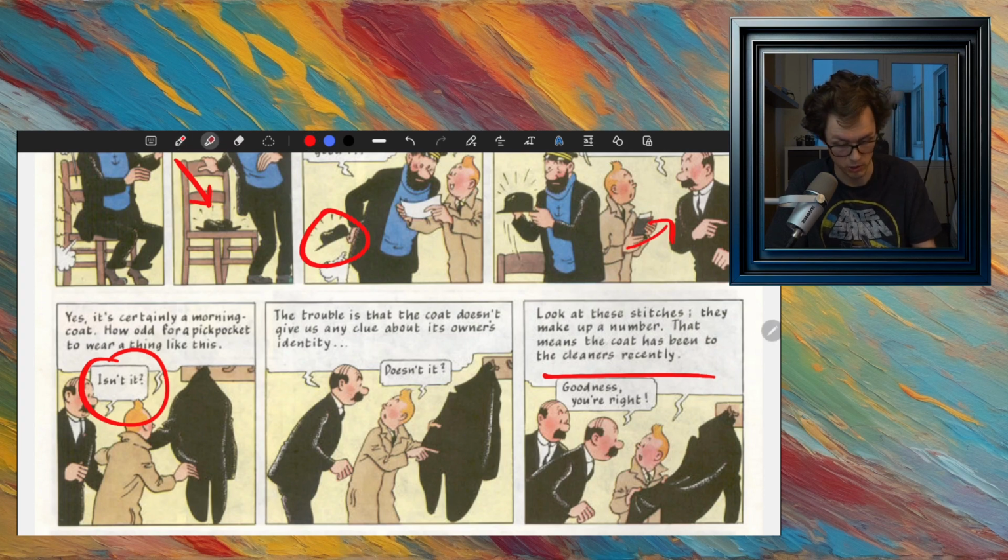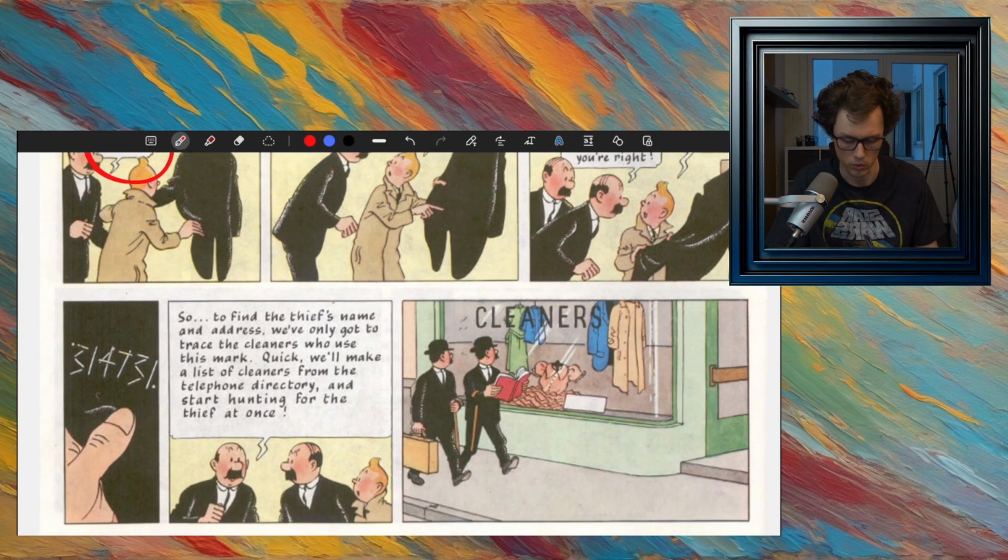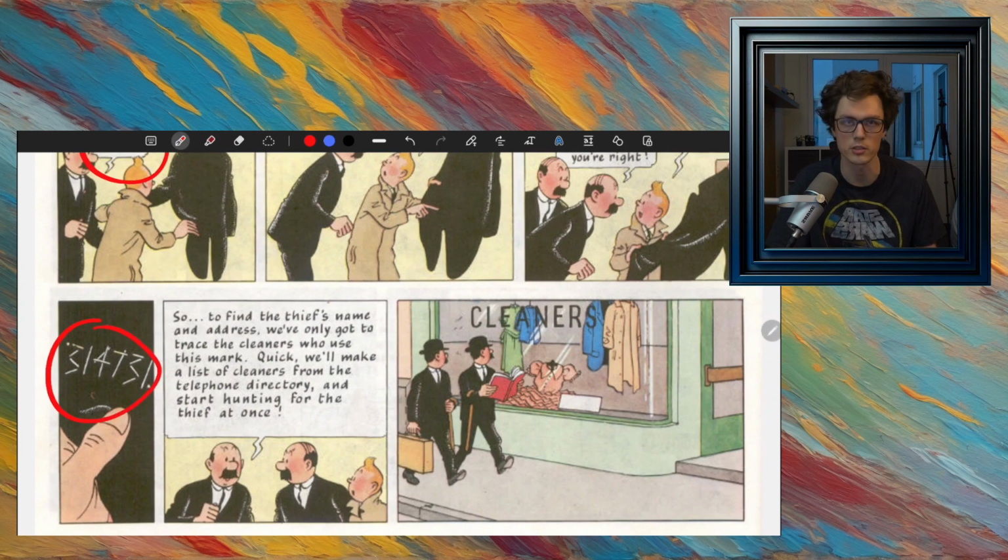I don't know what that means, but I do know what this part means. That means the coat must have been to the cleaners recently. The part about making up a number, that must be an old phrase, an old saying that I don't know. But we do know that this means that the coat has been cleaned. They took it to somebody to clean the coat. "Goodness, you're right. Oh, no, the stitches literally make up a number." The stitches are a number.